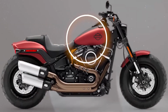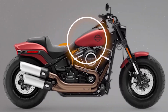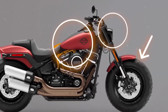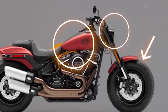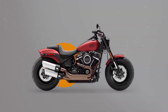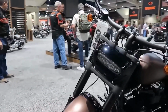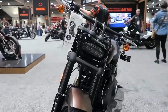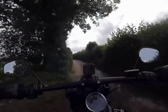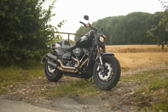One of the most polarizing aspects of the Fat Bob was its styling. The bike's modern, almost bulldog-like stance with its wide tires, blackout finishes, and aggressive LED headlamp was a bold departure from Harley's traditional aesthetic. While some appreciated the new look, many Harley purists felt it strayed too far from the brand's heritage. Even younger riders whom Harley targeted with this model often preferred more refined sport cruisers from other brands, leaving the Fat Bob stuck between appealing to old-school fans and attracting a new crowd.